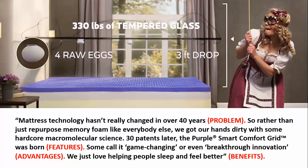This is a great example with Purple Mattress. A new company growing exponentially every year, and they do a terrific job talking about the features, advantages, and benefits, and establishing the problem. Mattress technology hasn't changed for over 40 years. So what they did is they designed a mattress, and in this example here, they have a plate glass that has eggs attached to it. So when it drops, it is cushioned by the mattress. The eggs don't break. Comfortable, firm mattress, all illustrated in very unique videos. Check them out. They do a terrific job.